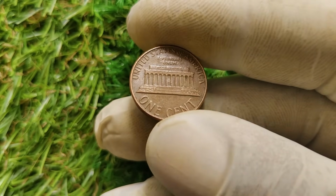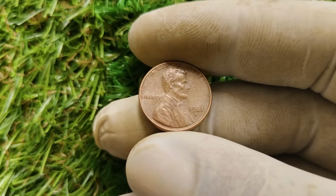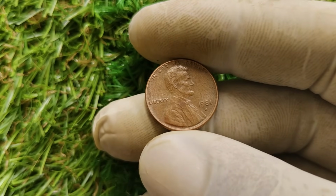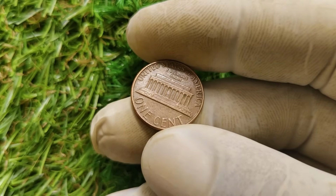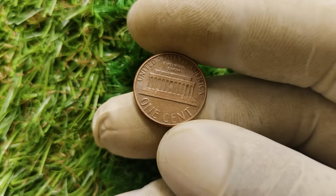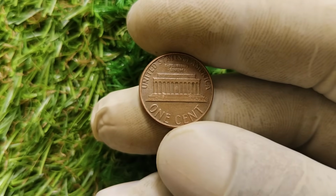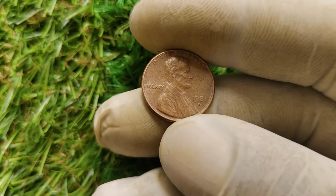Now, let's talk about the thrill of the hunt. Searching for valuable pennies isn't just about making money, it's about the excitement of discovery. For many collectors, the journey begins with pocket change, coin rolls from banks, or inherited collections from family members. Every coin you flip over has the potential to be a hidden treasure, and the 1981 penny is a perfect example of this.